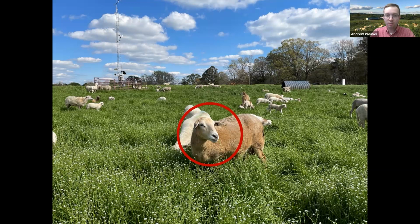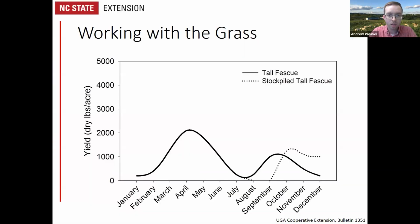So our small ruminants, they can be selective. They're going to go in there and kind of pick and choose what they want. And so we need to be aware of that and think about how we're going to manage them in a way that we can control that behavior, to the extent that we want to.